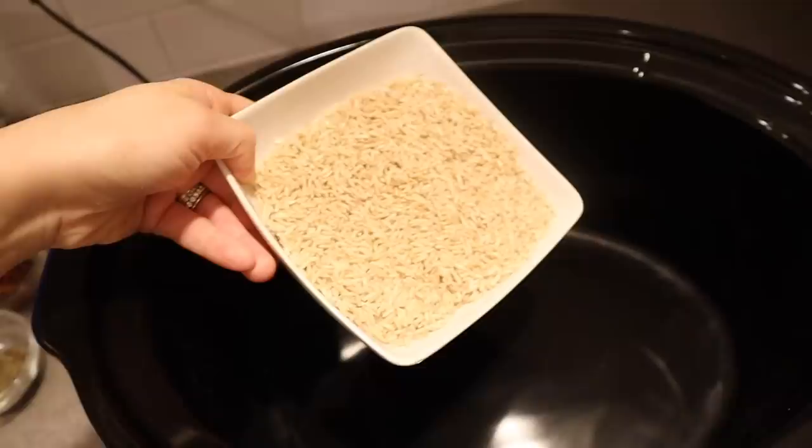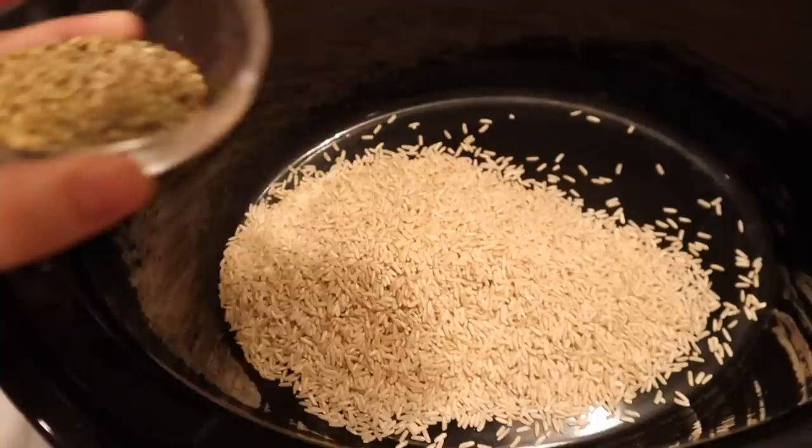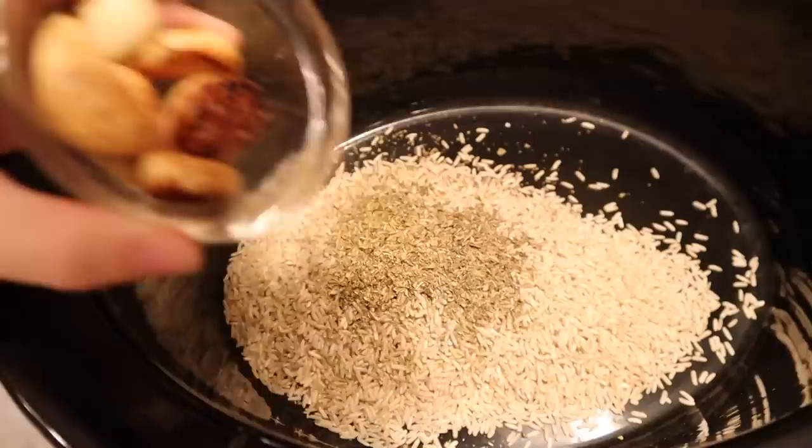All right, finally time for the crock pot. I forgot to spray the crock pot. This was not a good idea. Make sure you spray your crock pot.